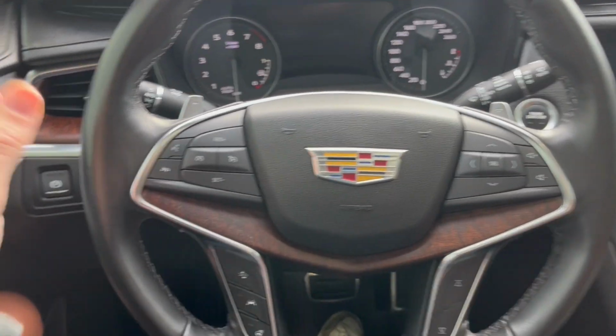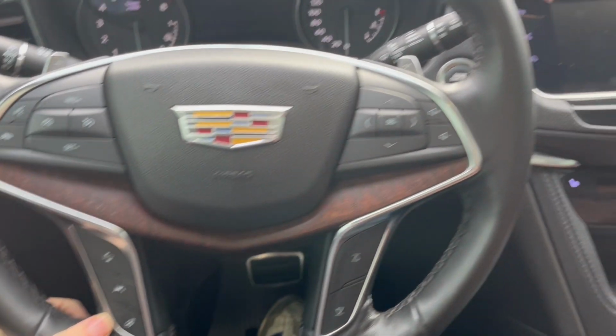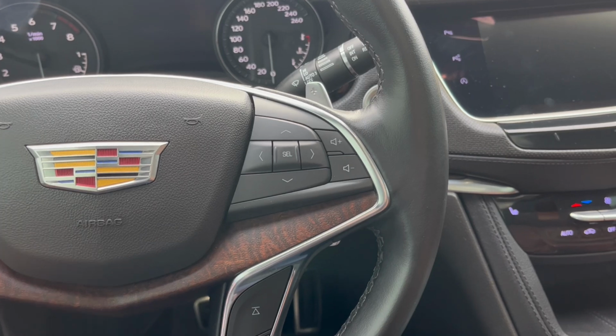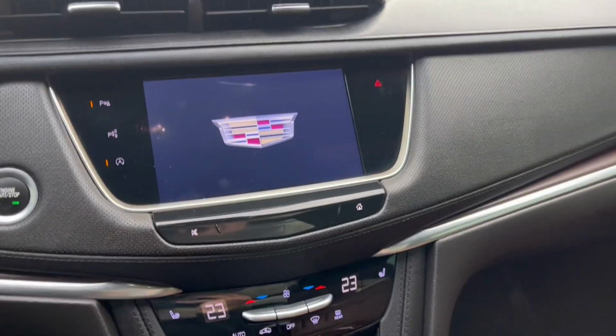Taking a look at the steering wheel, to the left, we have the cruise control with forward collision alert, lane keep assist, and the heated steering wheel. To the right, we have our cluster as well as audio controls. We can turn the vehicle on. Take a look at the infotainment system.